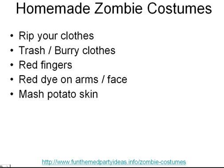Mashed potato skin. This is something I came up with on my own. If you get some potatoes, mash them, and then paste them over your face or over any exposed skin and leave it to set for about 10 to 15 minutes and then peel it away, you're going to have a layer of mashed potato on your face. Now this looks like dead, horrible skin, which is the kind of effect you're going for. If you dye the mashed potato green or grey as well, you're going to get an even better effect.